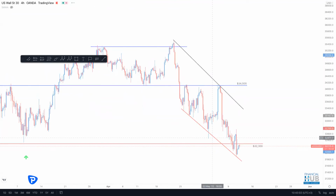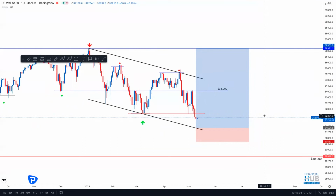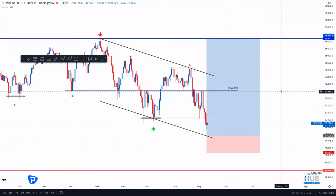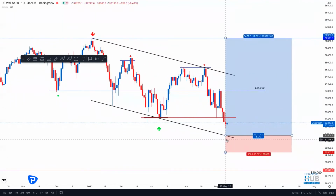But on the daily chart, bigger time perspective, I'm more of a swing trader, so I don't really go down to the 15-minute and 30 minutes to look for analysis. My higher time frame analysis is on the daily chart. My trading time frame analysis is on the 4-hour. So I'll be waiting to see if market can come here and maybe if we can get some buy position.